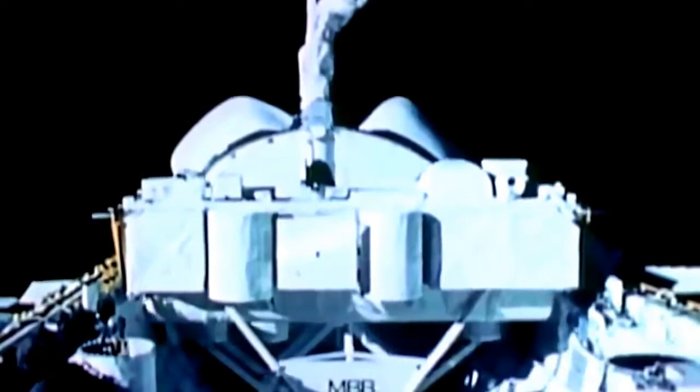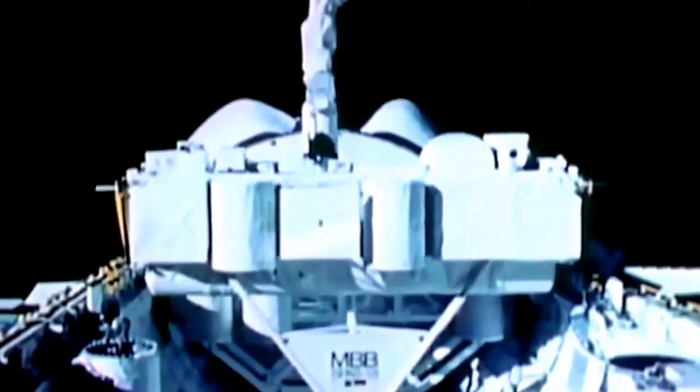NASA wanted to show the remote manipulator system could handle the 2.5-ton payload. TJ, we just turned on the mass spec to warm it up. I assume that you wanted us to do that. Affirmative, Sally. Thank you. Okay, TJ, we're with you, and John performed a beautiful release. Wonderful, wonderful.